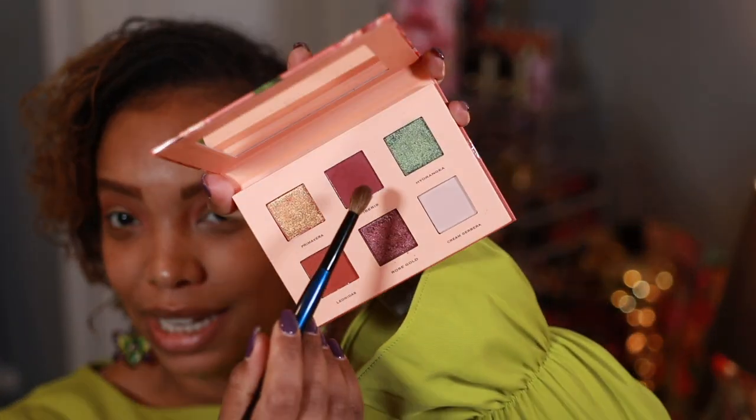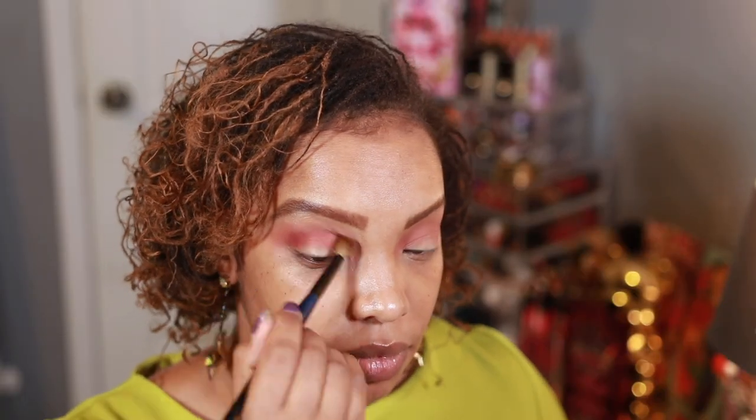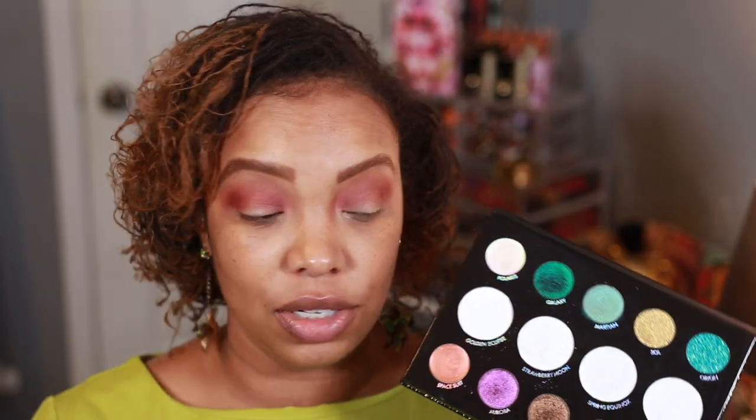That was like a mouthful. And we're gonna go in with the more purple shade this time. So I do wanna give the look a little depth.